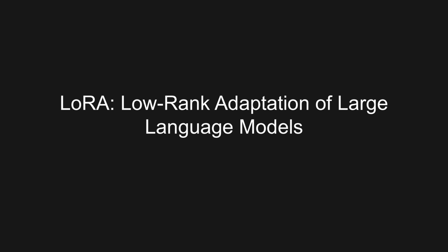So, in terms of what's coming up today, we'll be covering the problem LoRA addresses, its unique approach to model adaptation, and how it stacks up against other methods. We'll also look at some empirical results that demonstrate its effectiveness.